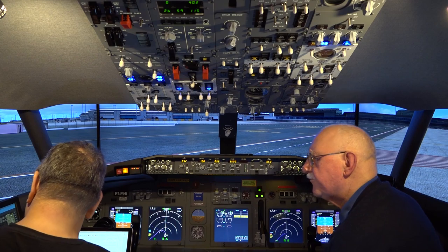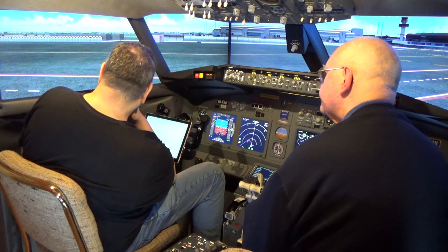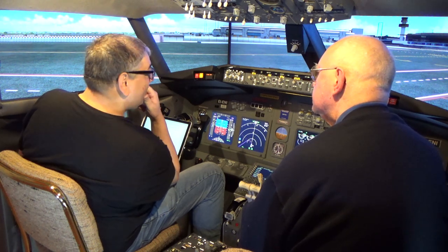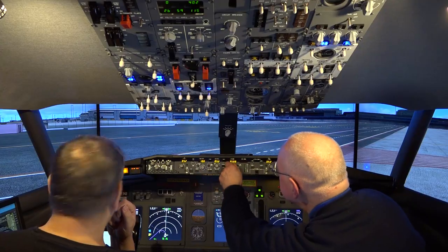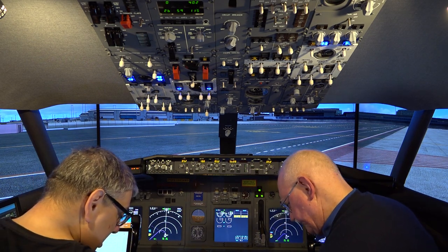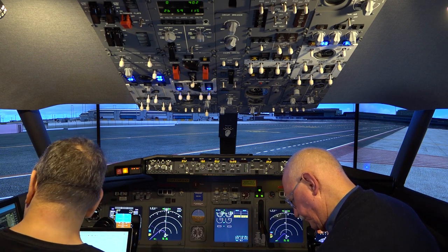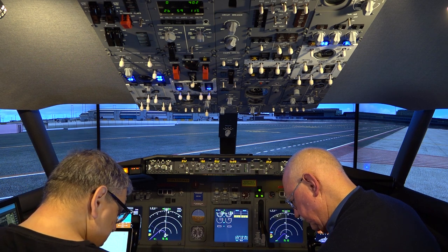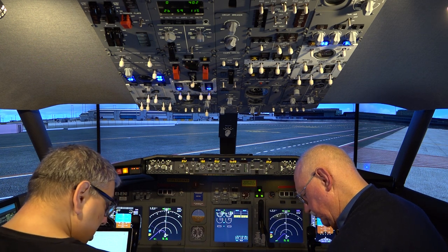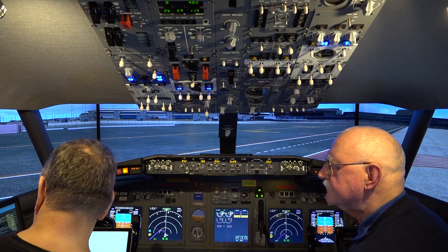World Travel 4374, continue taxi. Once we've finished. Fiume Crown, Ryanair 186, IFR 2, Schönefeld, ready to copy. Ryanair 186 is cleared to Schönefeld Airport as filed. Fly runway heading, climb and maintain 10,000, departure frequency 119.2, squawk 5501. Ryanair 186, cleared to Schönefeld Airport as filed. Fly runway heading, climb and maintain 10,000, departure on 119.2, squawk 5501. Ryanair 186, readback is correct. Contact ground on 121.9 when ready to taxi.